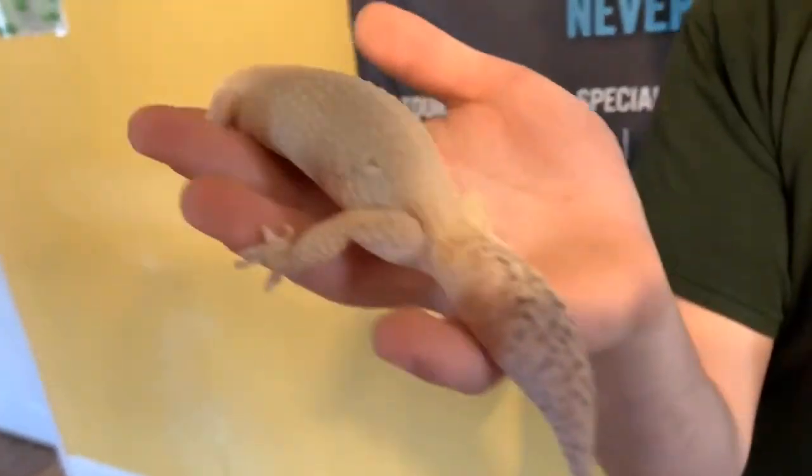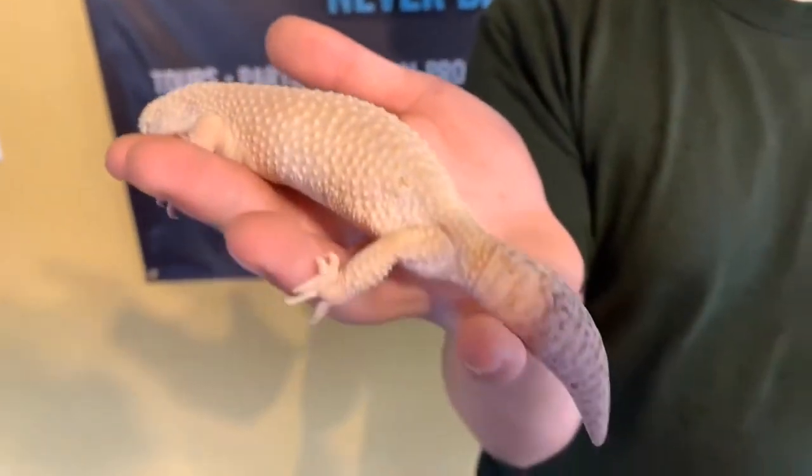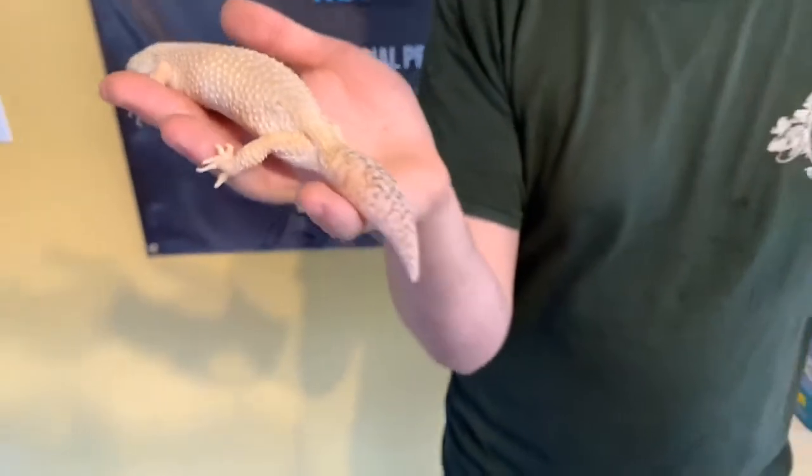So pretty much for geckos, if it's a non-prehensile tail, and I'll explain that more with our next lizard, it has a chance to grow back. If it's a prehensile tail, it might not always grow back. So it really depends on the gecko that you have. And what else about it?